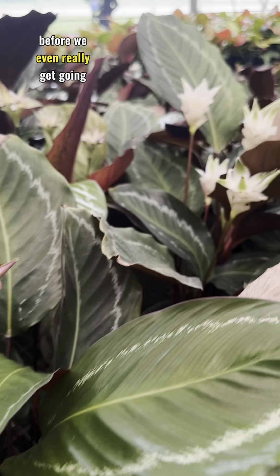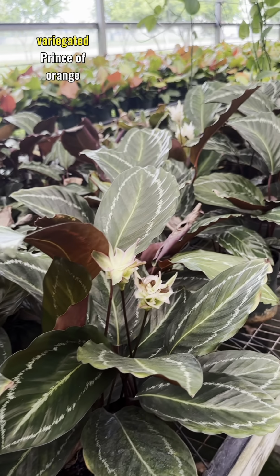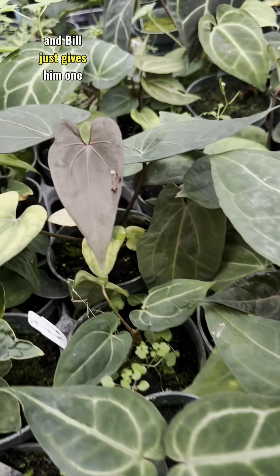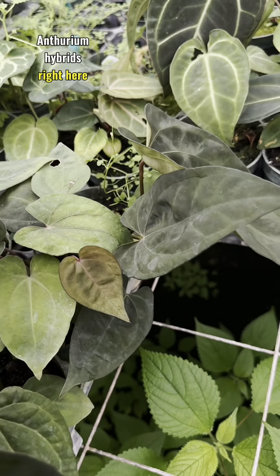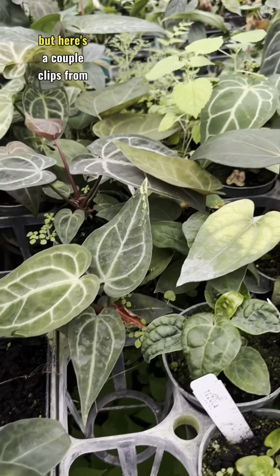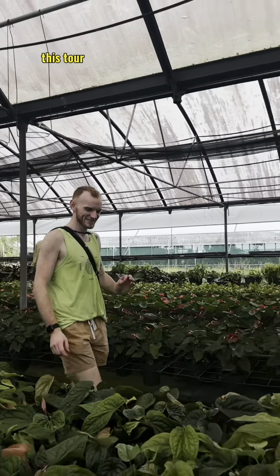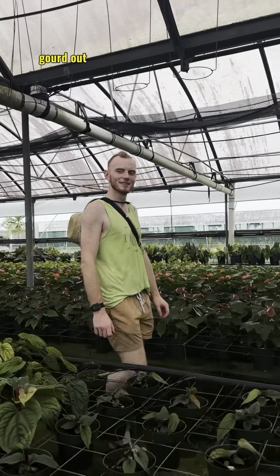Before we even really get going, Matt finds 2 gorgeous variegated Prince of Orange and Bill just gives him one. Then we make our way over to these Anthurium hybrids right here. I still have so much amazing footage from Silver Krome, but here's a couple clips from this tour. I know, me constantly sweating my gourd out.